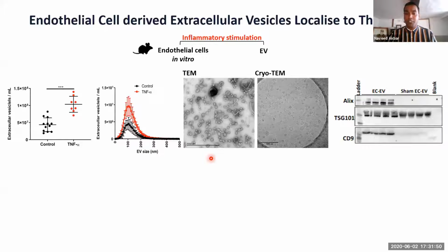They show typical morphology, so we have this cup-shaped picture by TEM, and then if you use cryo-TEM where the EVs don't collapse because of the dehydration steps, you get a circular morphology, and they're positive for CD9 and for ALIX, which are EV markers. Again, in these studies, I've used a media sham control to account for the FBS, or the bovine-derived EVs, in our culture media. So we deplete bovine-derived EVs from the culture media by ultracentrifugation, but it's not completely clear, so we refer to it as EV-depleted FBS rather than EV-free.